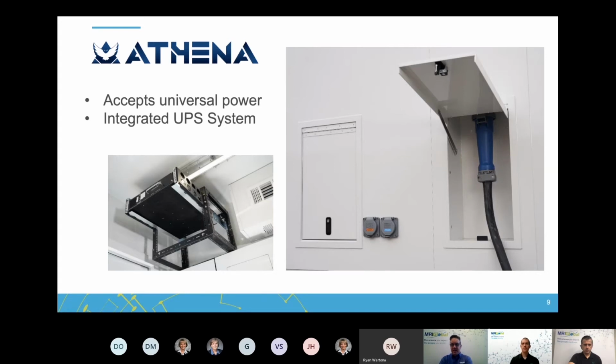The base unit, it's not required that you have it, but the base unit is also supplied with an integrated uninterruptible power supply, so you don't have UPSs underneath cabinets everywhere. It's integrated into the whole infrastructure of the electrical system. That way you have uninterrupted power and also the ability to automatically transfer to a backup generator if you exceed the UPS, which can be scaled to almost anything you want as a matter of cost. So next slide.